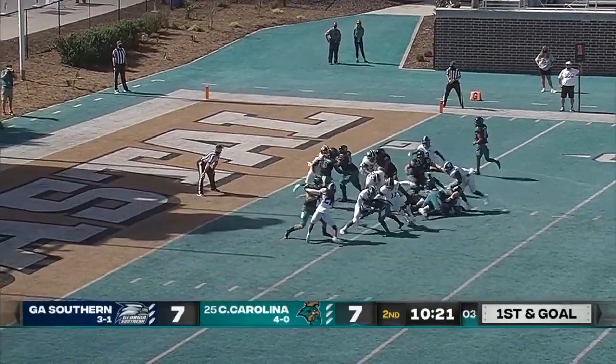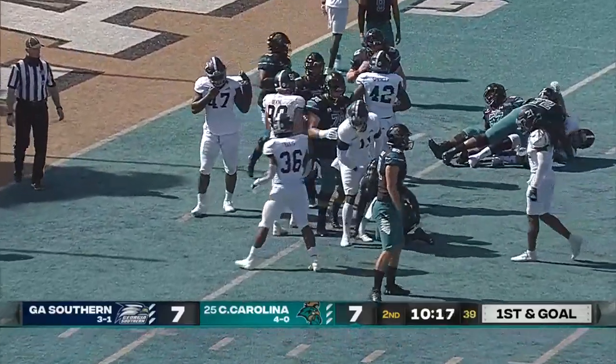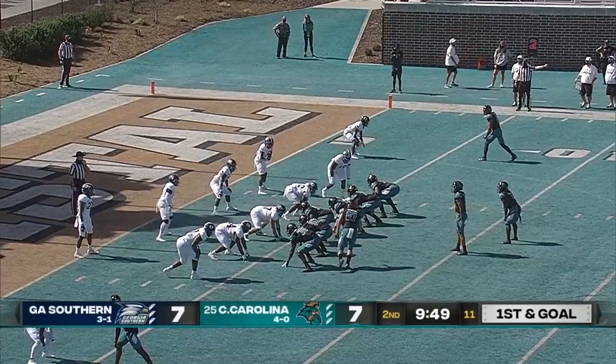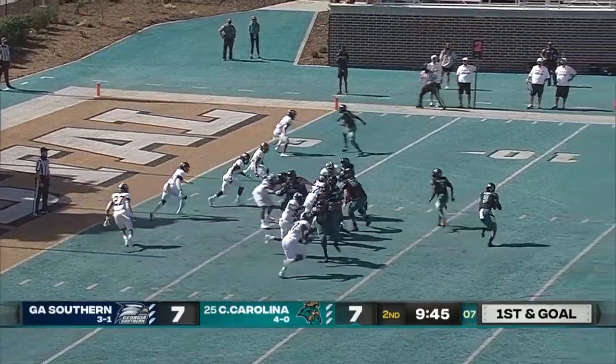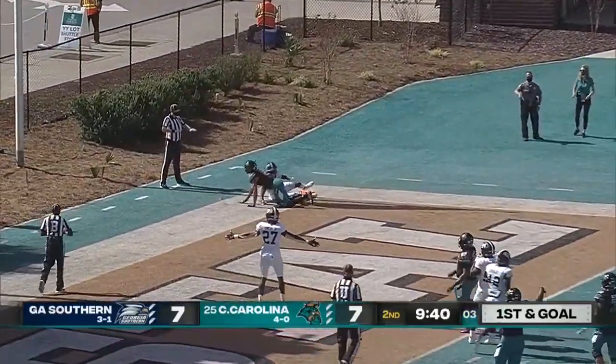CJ Marable goes and gets stuffed by Georgia Southern. That's phenomenal. Yeah, those 17 touchdowns really leap off the page. Second and goal now. Payton rolling out to his right. Receiver all covered up. Yeah, that's going to be pass interference.